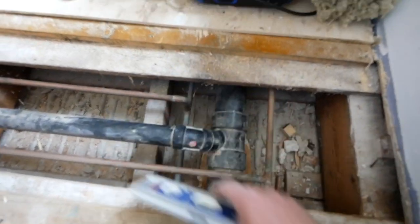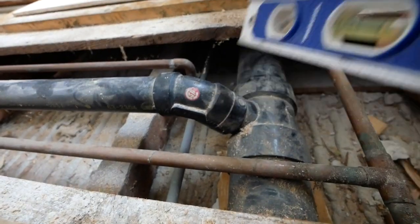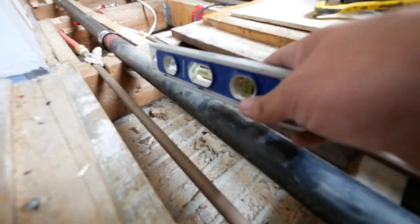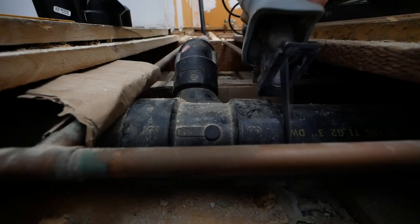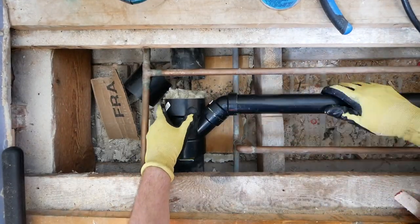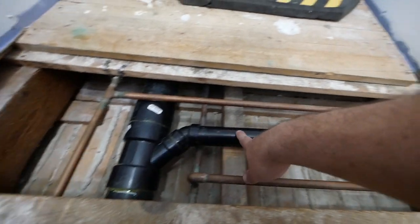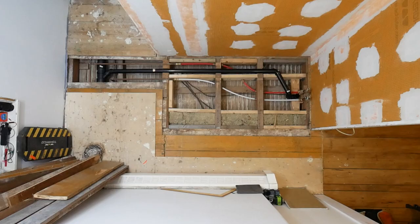And this is what we have here, and I don't think we need this upwards elbow because the slopes are way off. This is angling down that way when it should be angling towards the drain pipe. By turning this piece on its side, I was able to drop the pipe over an inch, and now it has a perfect slope.